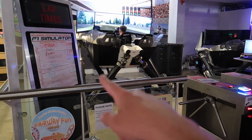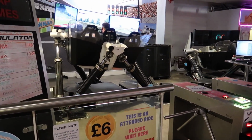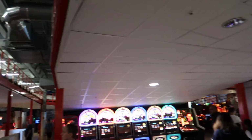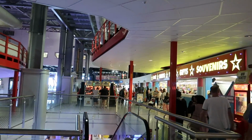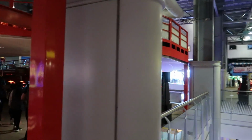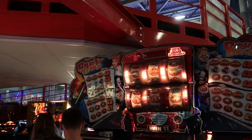Really cool to see all the workings of that just there. Look at that. Always found it really impressive how these rides work. Amazing machines. Yeah, the go-karts obviously run on this track all the way above us here. But shortly going to have a ride on the drop tower. There's not loads of rides here, but what they've got is a nice selection.